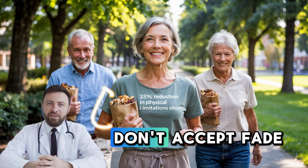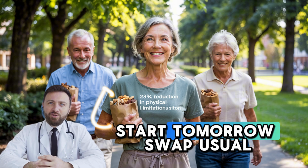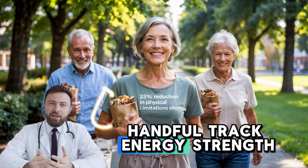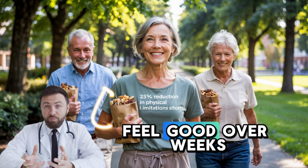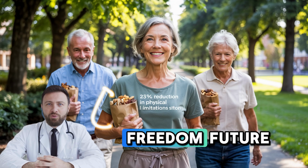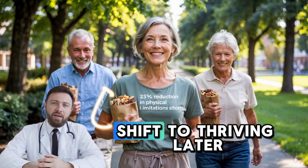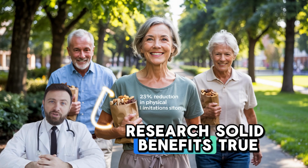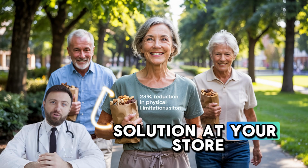Control aging, don't accept fade. Start tomorrow. Swap your usual snack for a handful of mixed nuts. Track energy, strength, and how you feel over weeks. You'll see power, muscles, freedom, future. You will thank yourself for this shift to thriving in later years. Research is solid, benefits are true, and the solution is at your store.